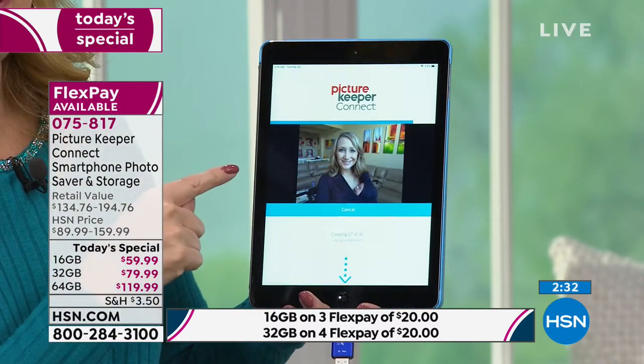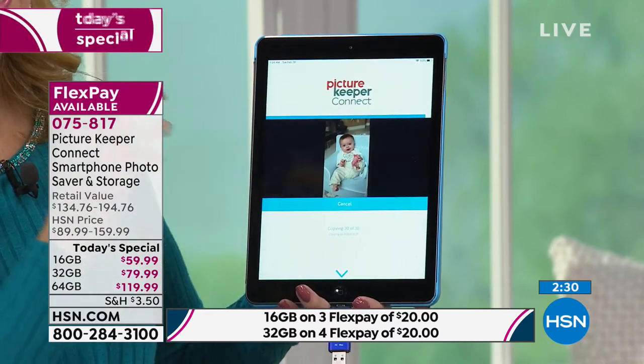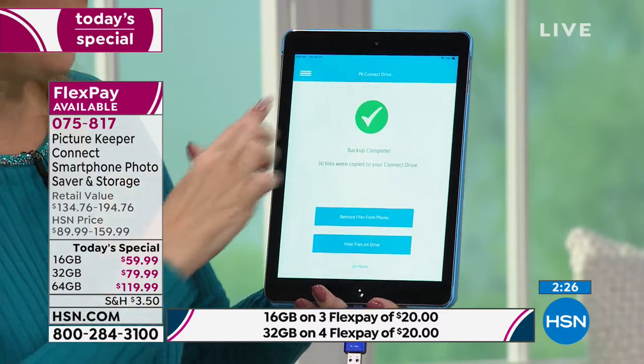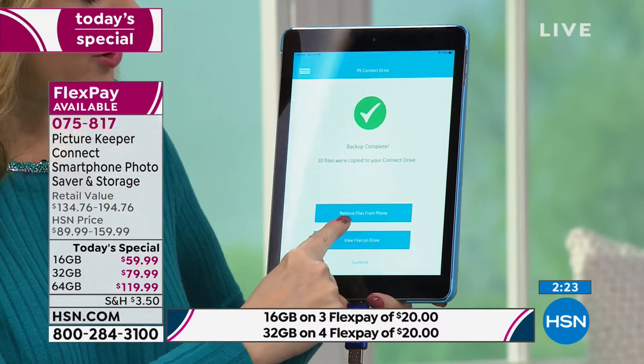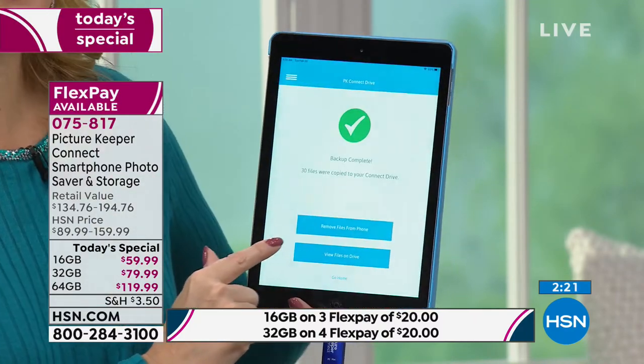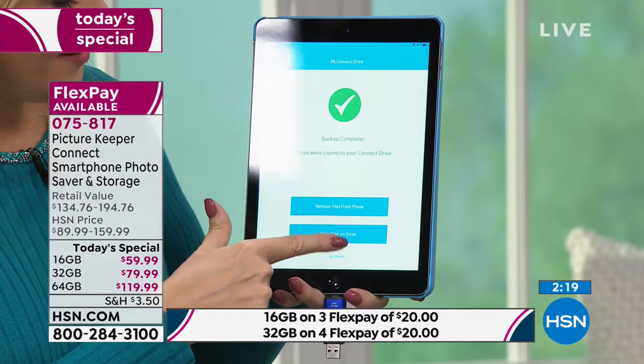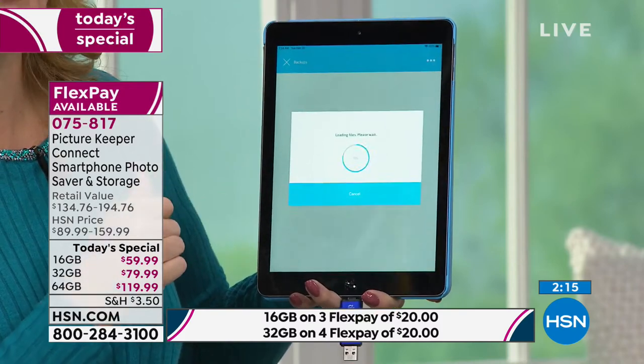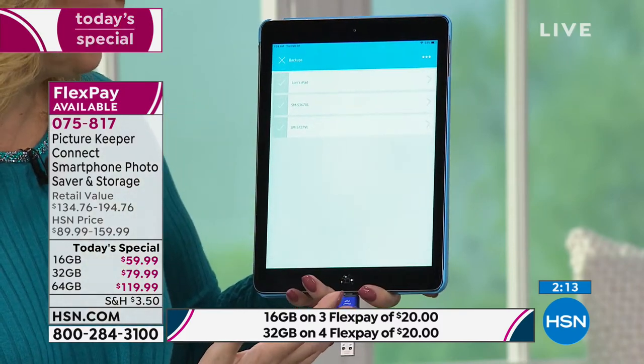So all of those photographs are still in the iPad. You're gonna have the option when this is done, so you see your big green check mark, and it says remove files. Do you wanna do that? In this case, I don't want to, so I'm gonna just go back home. But the really cool thing about this is you can even view your files right here and see what's on the picture keeper, which is nice.